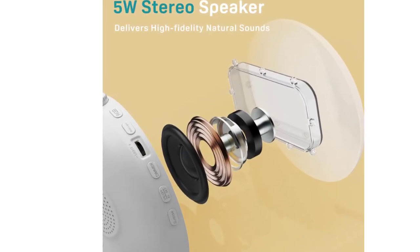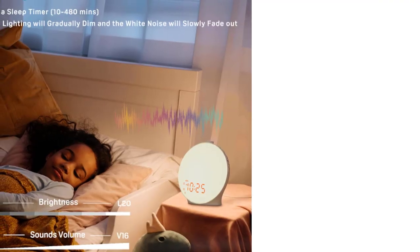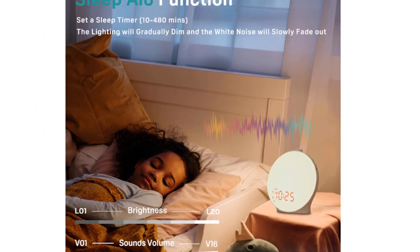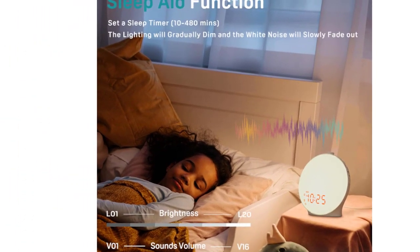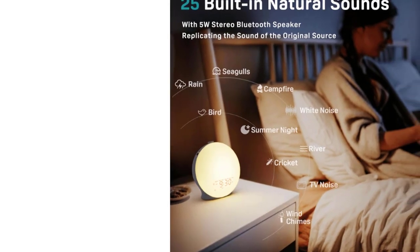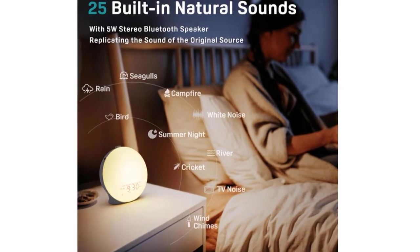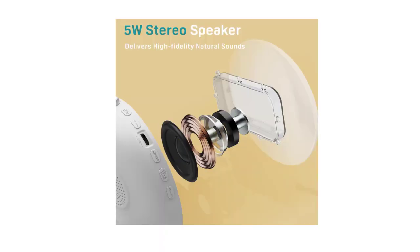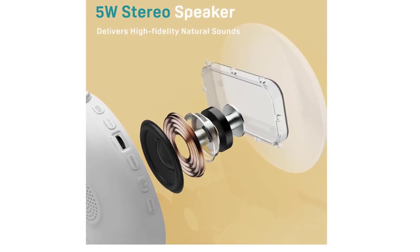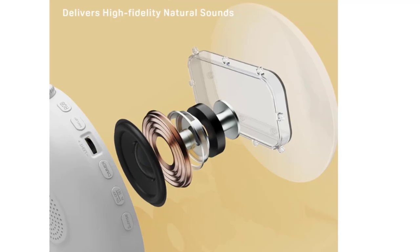Its compact design and user-friendly interface make it suitable for bedrooms, nurseries, and offices. In terms of performance, the sound machine offers excellent audio quality, and the variety of sounds ensures users can customize their sleep environment. The 17 lighting modes add versatility, allowing it to double as a bedside lamp or mood light. However, the lack of battery operation means it must remain plugged in, which could limit placement options. While the Bluetooth speaker is a nice touch, it may not replace standalone speakers for audiophiles.